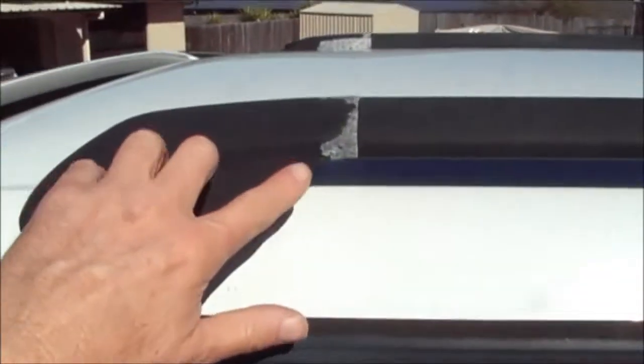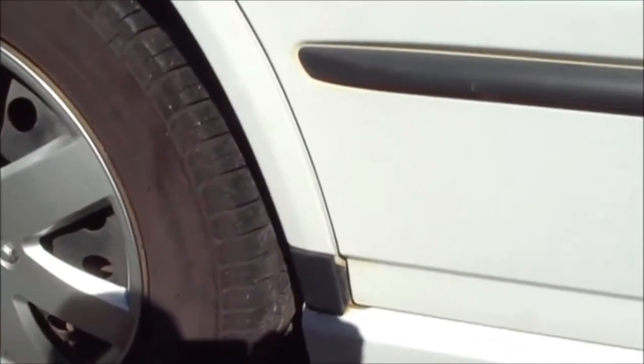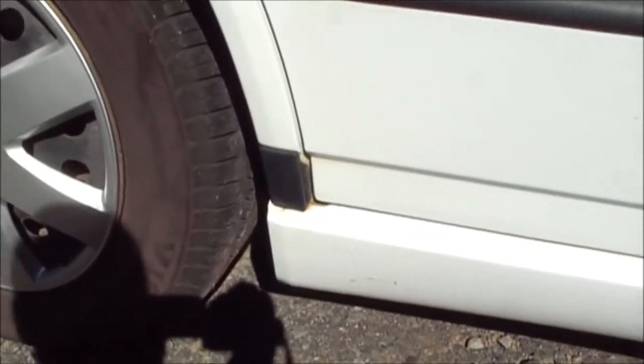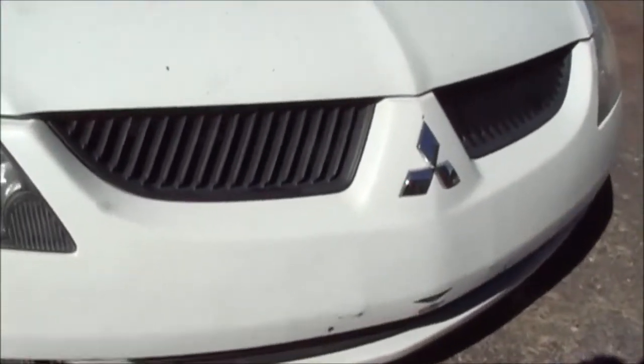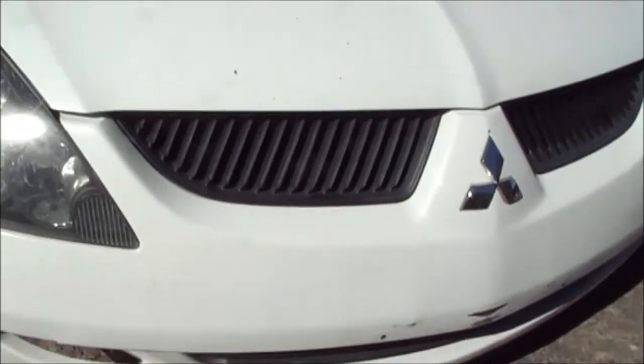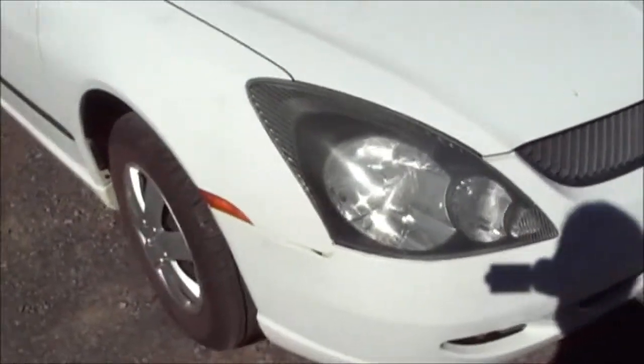Some major points with it that need work. The roof racks are corroded on the ends there, so we'll be removing those and repainting them so they look pretty good. A little trim there has been replaced and not painted, so I'm going to paint that white, and I think I'm going to paint those side trims white as well. Just give it a fresh look, and I'm looking at probably painting the grille white as well. The headlights are crazed, so we'll give those a sand back and a polish to try and bring some life back to those.